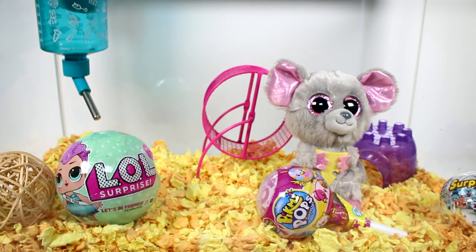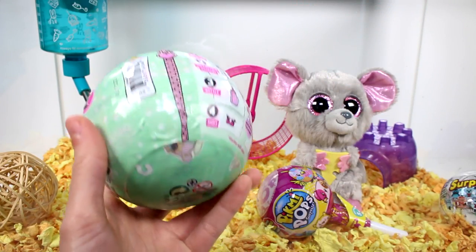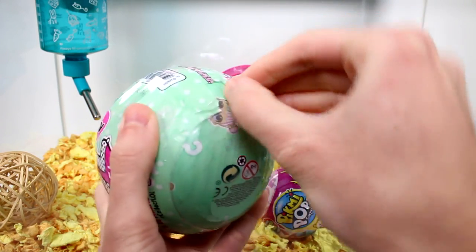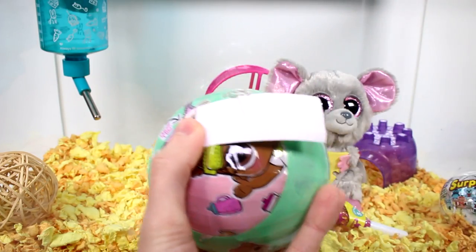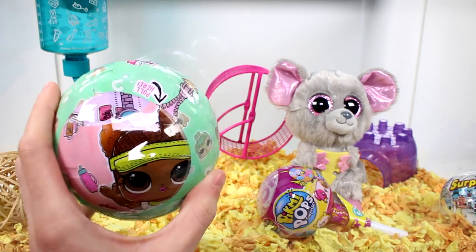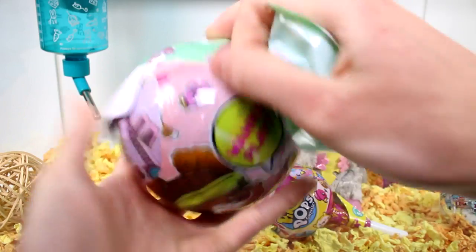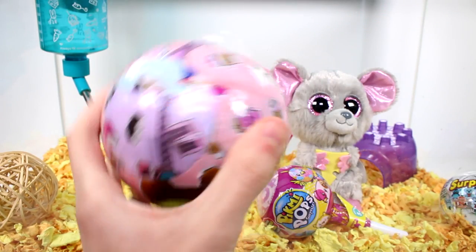That's cool. Okay, let's go ahead and open the LOL Surprise doll. This is Series 2, Wave 2 of the Big Sisters. I'm just going to say the Big Sisters. Okay, let's go ahead and see who we have. Okay, here is our hint. Shine bright like a diamond. Okay, the next layer will just be stickers. Let's see. Close enough. The day I master opening these will be the day. There we go. Okay, so we have the stickers. Those are the same old all the time.